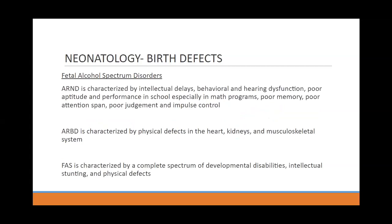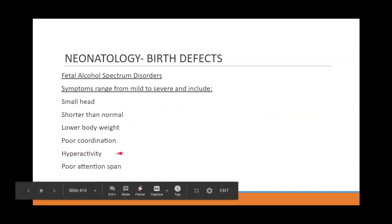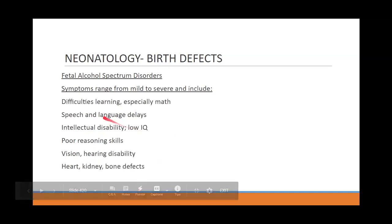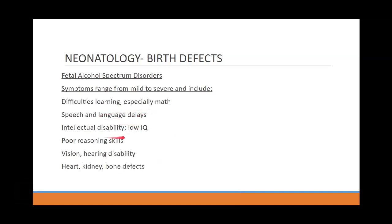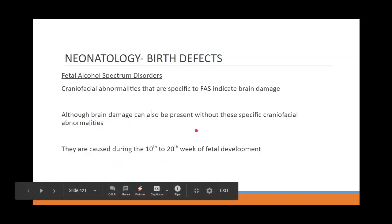It comes in a couple different spectrums, but they'll all generally present the same way, which is smaller heads, shorter, lower body weight, poor coordination, hyperactivity, poor attention span, difficulties in learning, speech, intellectual disabilities, poor reasoning skills, vision, hearing, heart, kidney, and bone defects.